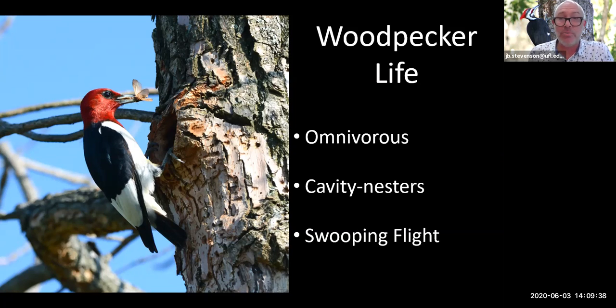They're cavity nesters, which means that they don't build a stick nest and sit on it. They actually go into a cavity to raise their families. They're also cavity roosters, which means they go to sleep at night in a cavity in a tree. And some species will actually create cavities just for roosting and not for nesting. They have a swoopy flight. They'll glide and dip and then raise up and then glide and dip again on powerful wing beats. Might also want to mention here, this is the red-headed woodpecker. Their coloration in general across the family is these bold black, white, and red markings. We'll talk a little bit more about that later.